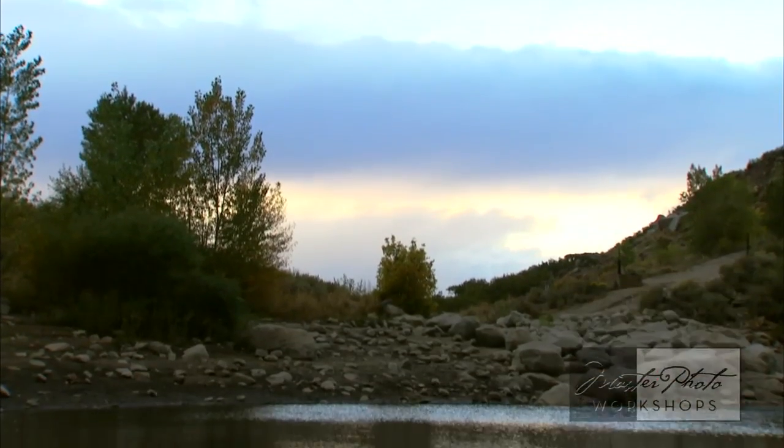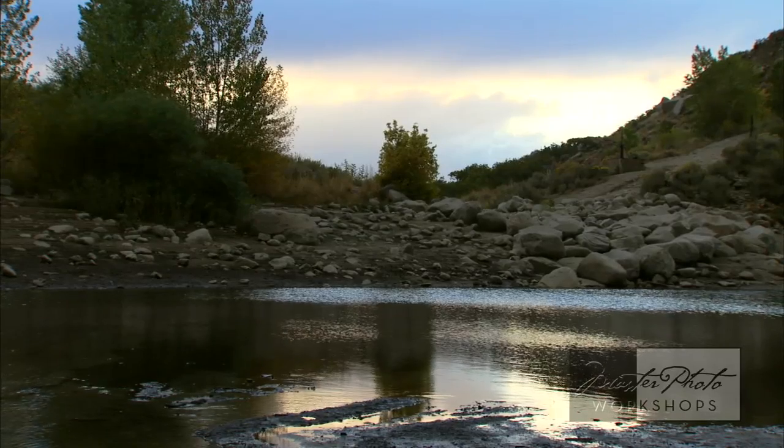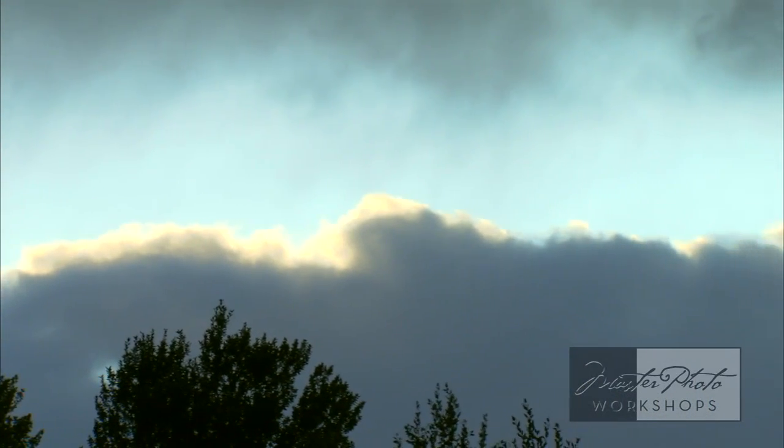So we're here this evening at Bell's Canyon Reservoir in Salt Lake City, Utah. And we got a kind of a fairly cloudy evening. Definitely have some decent potential for a good sunset light. We're hoping for that magic light. Whether it comes or not, we're gonna walk away with a keeper for sure.